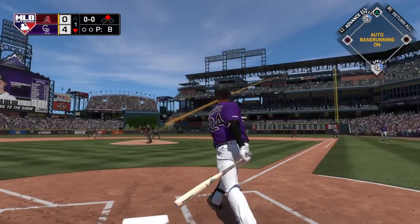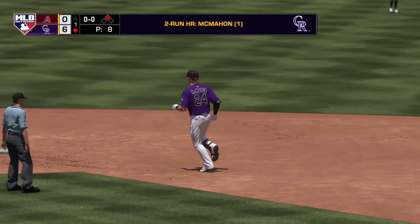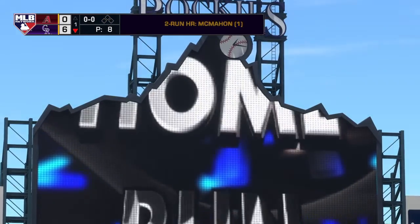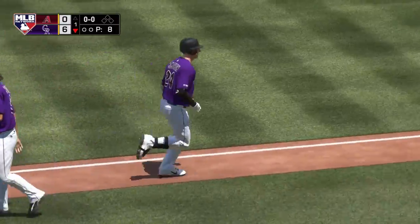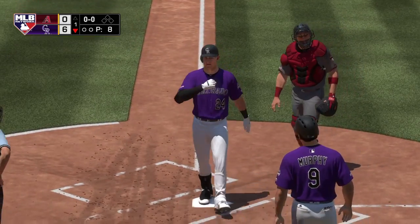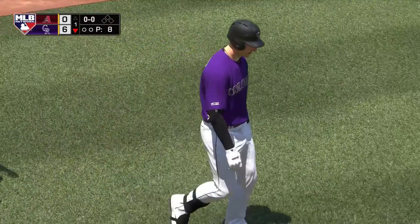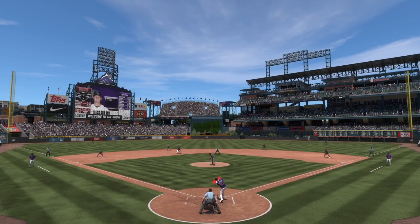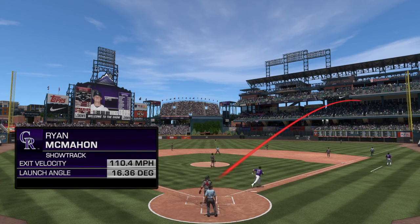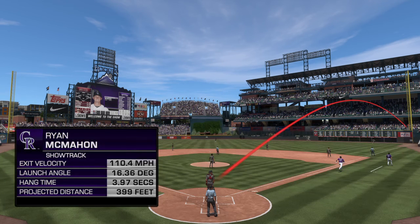Here's Ryan McMahon now. A swing and a shot hit down the corner. Gone! Big Dog's gotta eat. So a 2-run homer down the line in right field. As they pile on, it's now 6-0. That one definitely seems worth taking a look at with Show Track. It wasn't a particularly deep home run, but as you can see, he connected pretty well. 110 miles an hour off the bat, and it got out of here in a hurry.